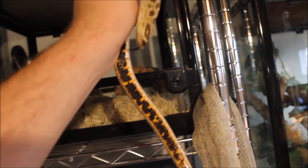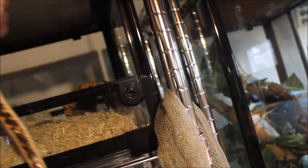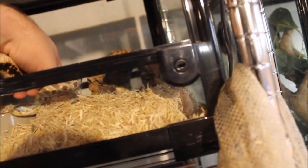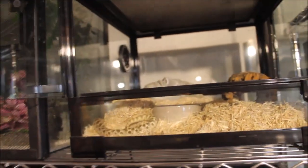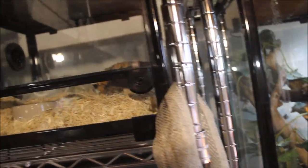Look at that belly pattern on him. He's very sweet. Easy to handle. He can be huffy, as hognoses can, but there he goes. Not a very big snake either. I mean, he's a full-grown adult male. These guys don't get giant, but it doesn't take away from their cool factor at all.